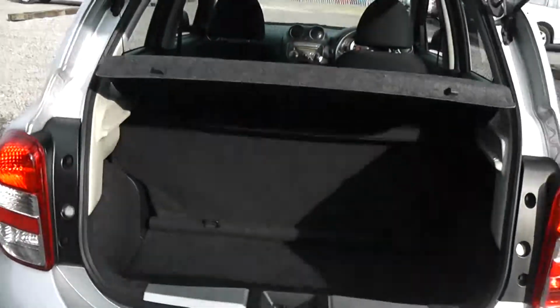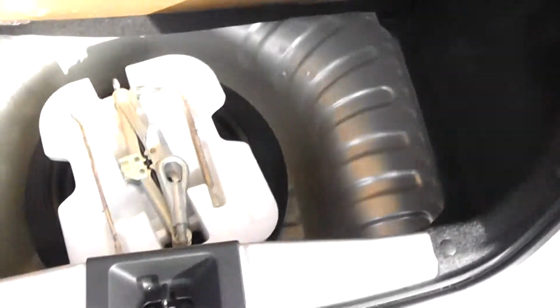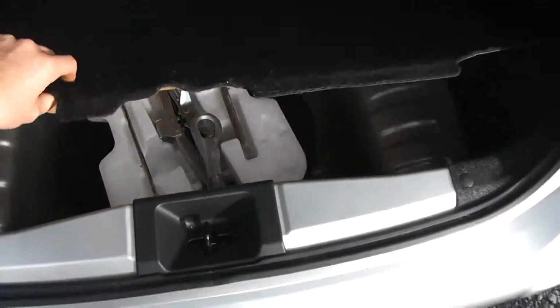Opening up the tailgate, you can see it comes with a spacious boot area, and you also have child ISOFIX connectivity, which enhances the safety of your child whilst travelling. And underneath here you have room for the spare wheel.